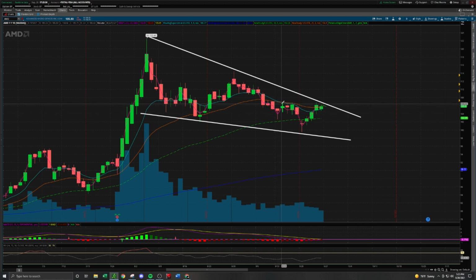AMD was range trading here with resistance right at around 107, and then dropped down, found support near the 50 EMA, bounced right back up, met that same line of resistance at 107. So this is nothing new.